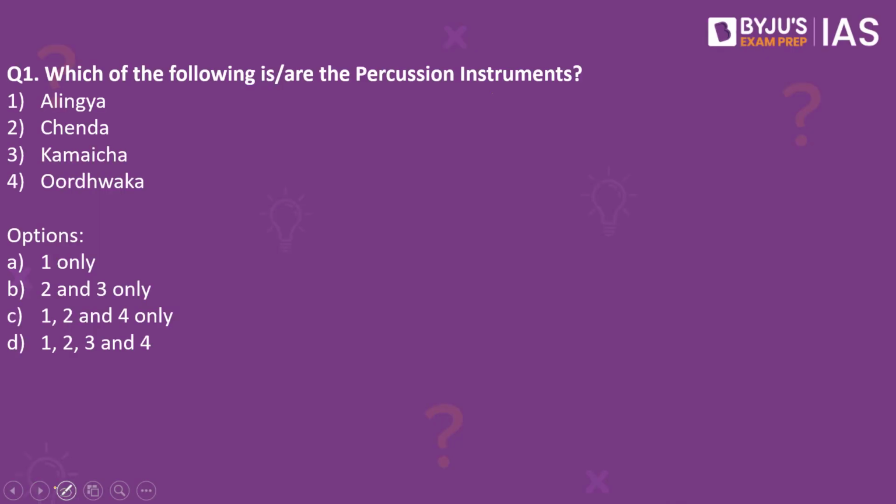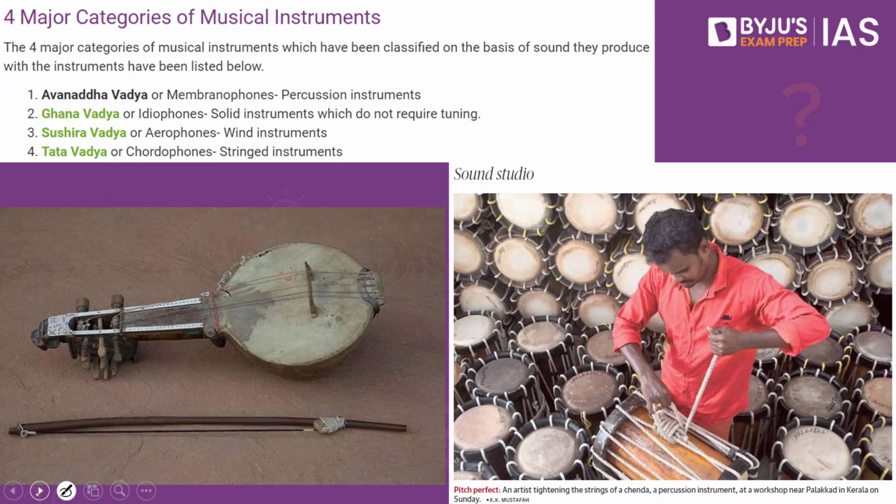Which of the following are the percussion instruments? Alingya, Chenda, Kamaicha, Urdhwaka. The answer to this is 1, 2 and 4 only. Why have we taken this practice question? Because this article in The Hindu makes a mention of Chenda, which happens to be a percussion instrument.